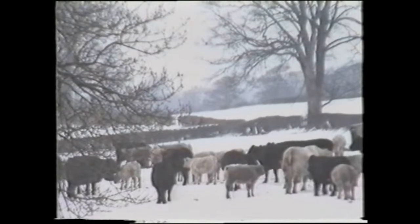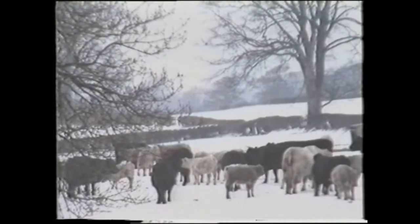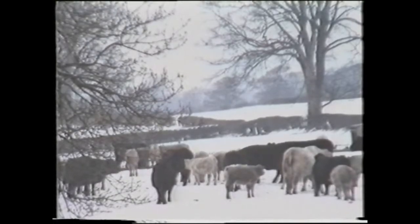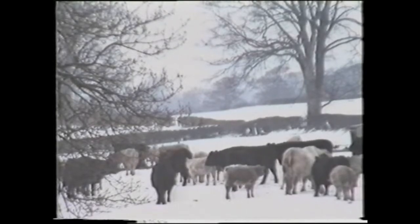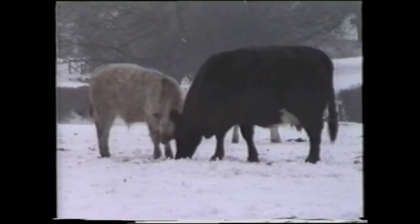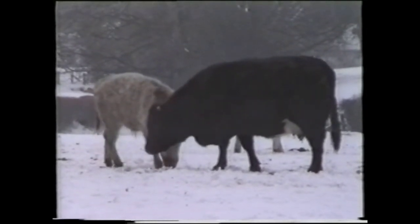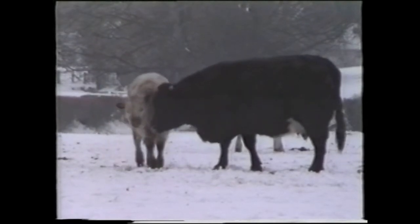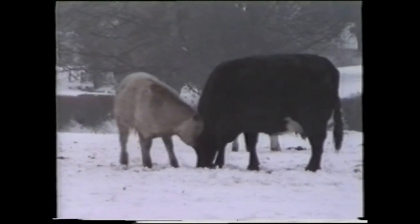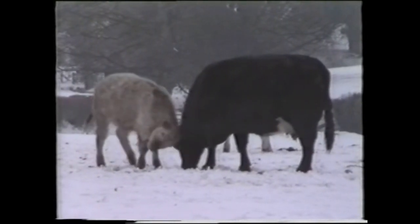Suckler herds are most commonly run in hill and upland areas, however, where they are usually integrated with a sheep enterprise, with their complementary grazing helping in the utilisation of the poorer grasses. The breeds used in such upland systems are usually noted for their hardiness, and with certain regional preferences, may even be outwintered on accessible land where an adequate supply of feed can be provided for suckler cows and calves.